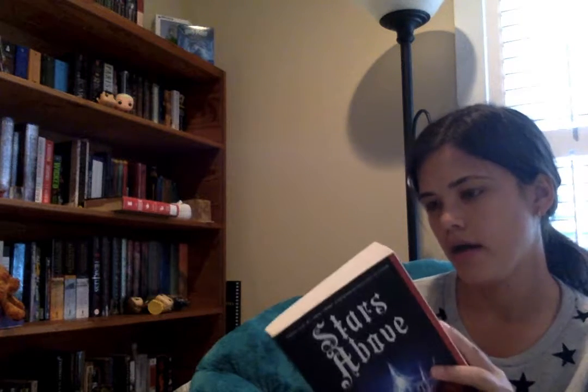So I just grabbed this one, Stars Above, for fiction, which is the novellas of the Lunar Chronicles. I love that series. I wanted to get back into it, so I finally bought the novellas. So that's my fiction.